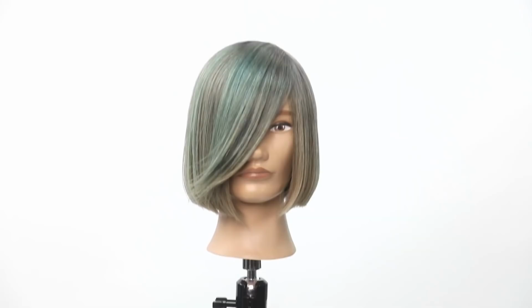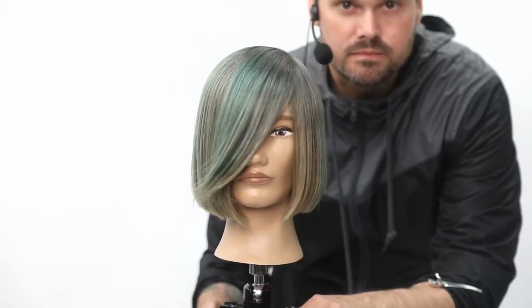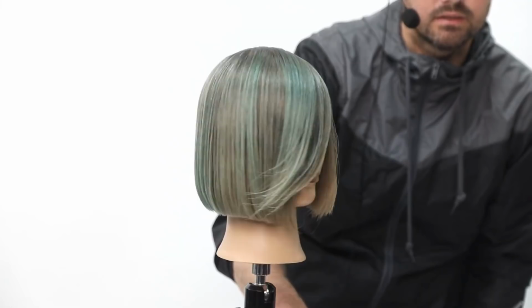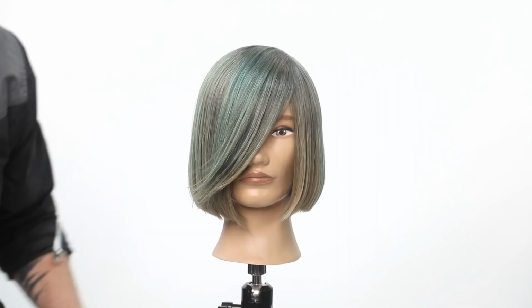All right, let me zoom in a little bit, give you guys a full run around, and then we'll go back over. So take a look. Our line. I definitely could make that line a little straighter, but I don't want to bore you guys, so I'll do that. But that's the whole technique.